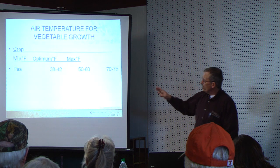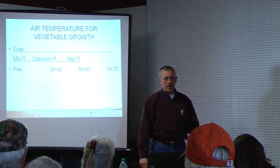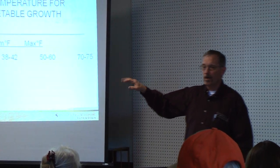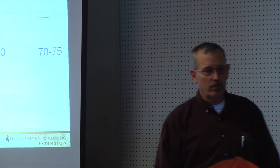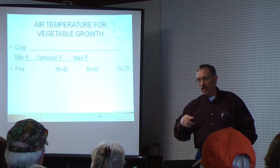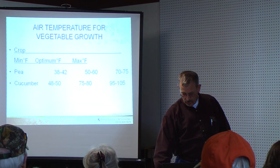So the minimum temperature for peas from an air standpoint, we can go down to 38 degrees. Most of us know, if we've been growing vegetables, that peas is what we consider a cool season crop, right? They can stand a little bit of a light frost, some cool nights. They really kind of like that. But we also know they really don't like a real high temperature. So there's an upper end. That's one of the reasons why we look at growing peas in the spring. And when we get talking about extending our growing season, we'll look at the other part of that.